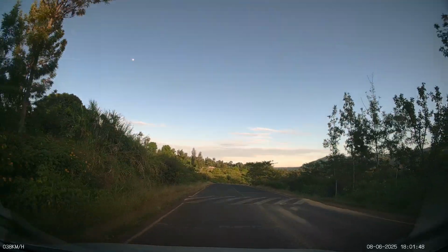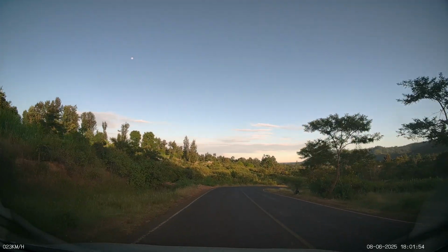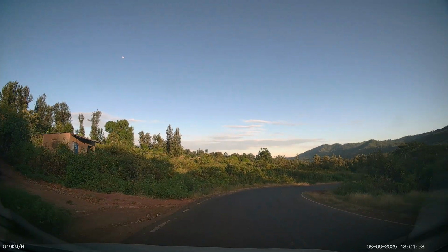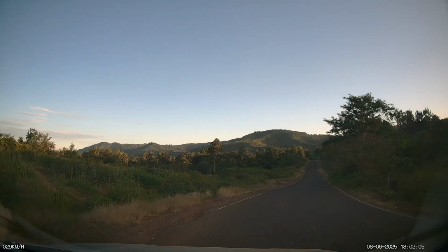Christ, look at this section of this road. Oh my, the views are just amazing. At this point I just wanted to park by the roadside and come out of the car and absorb these views of the scenery. My goodness, they were just amazing.